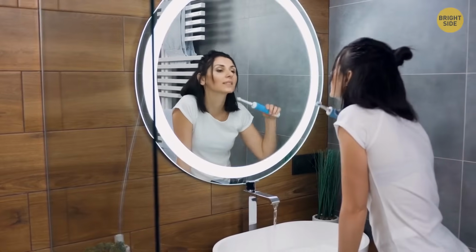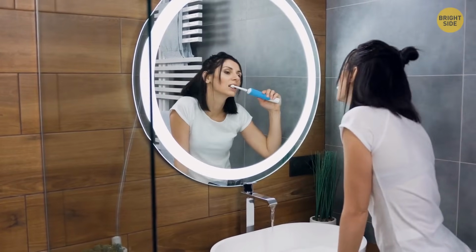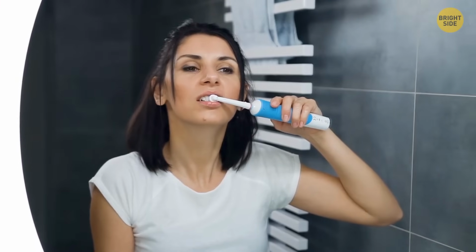Don't brush your teeth with an electric toothbrush using fast movements. The electronic toothbrush should pass smoothly through the teeth.